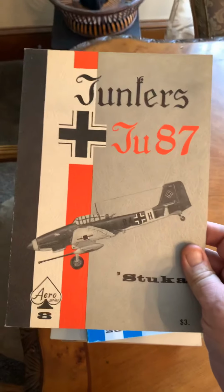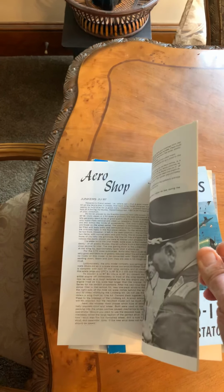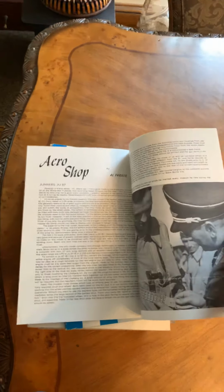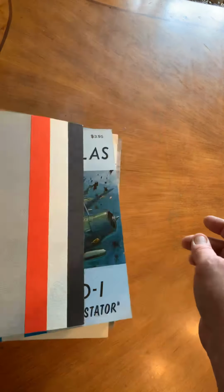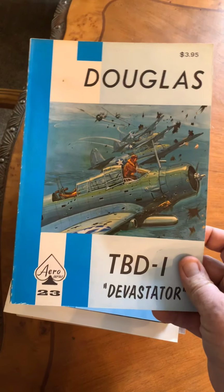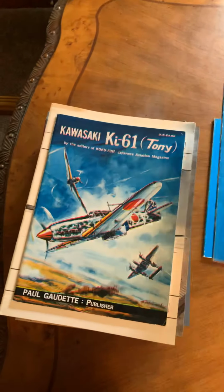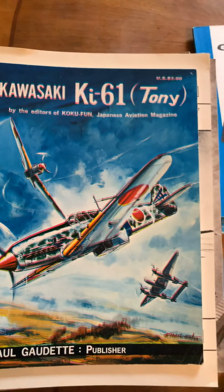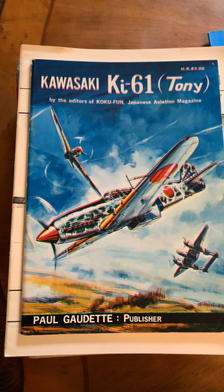So then I got some of these. There's the Stuka. Really cool. Douglas Devastator. Grumman Bearcat. Kawasaki KI-61, the Tony. Hagadet Publisher.